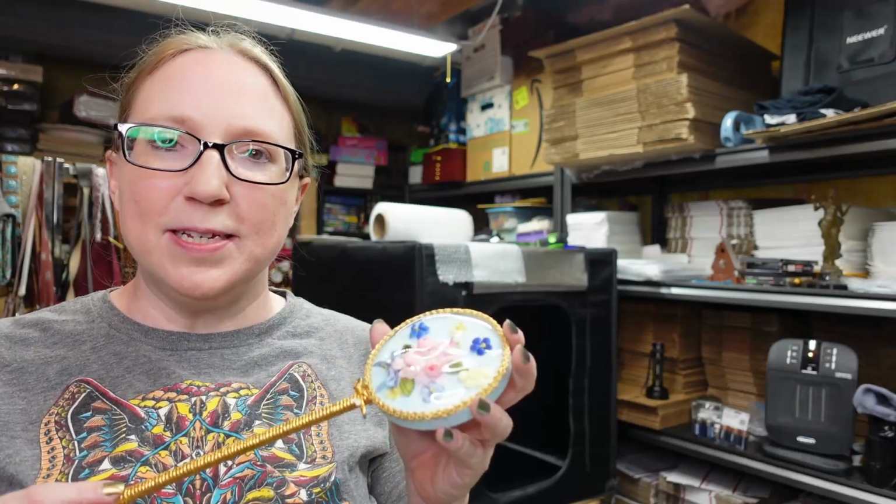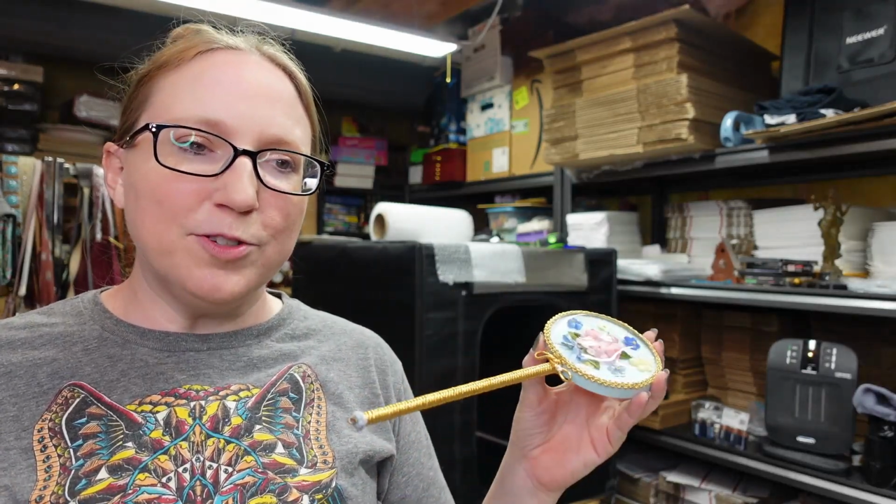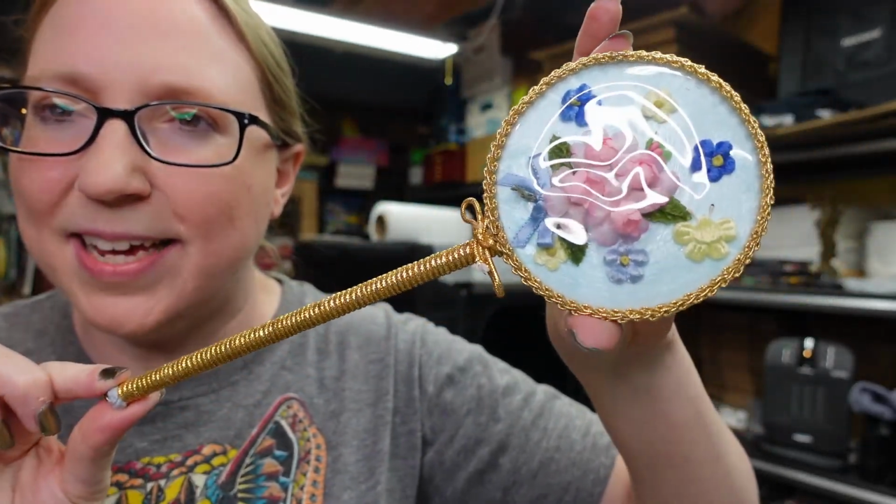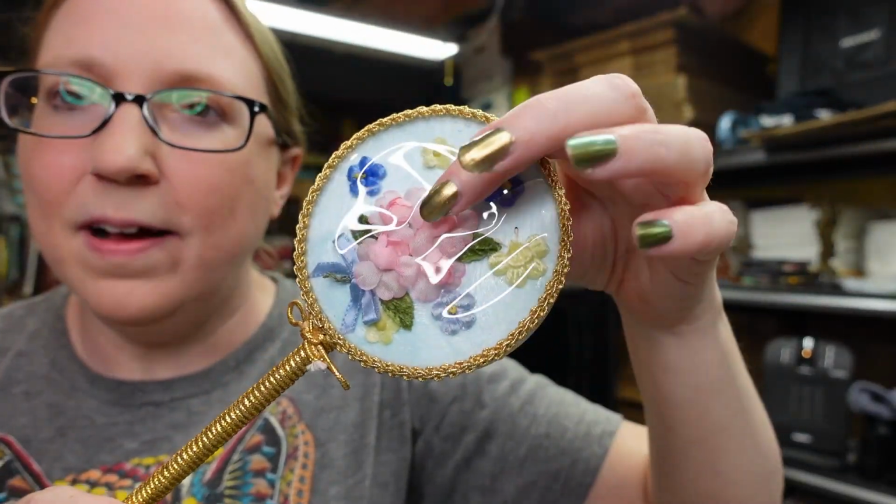Found this at a yard sale. This is the cutest thing I've ever seen, and it's one of those things where I feel like people aren't just going to find it. You know, eBay is such a large marketplace, and I feel like sometimes these unique, obscure pieces just get lost in the shuffle, because who is looking up vintage hand mirrors shaped like lollipops? You know what I mean? But this is what it looks like. It looks like a lollipop, same kind of style.